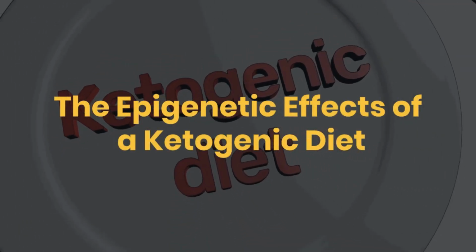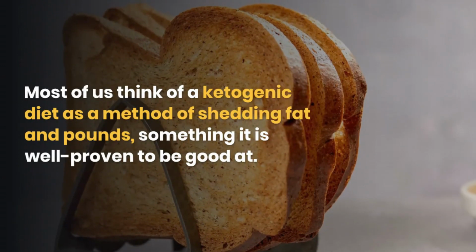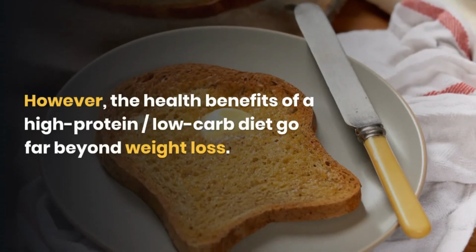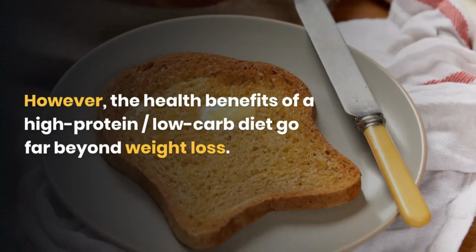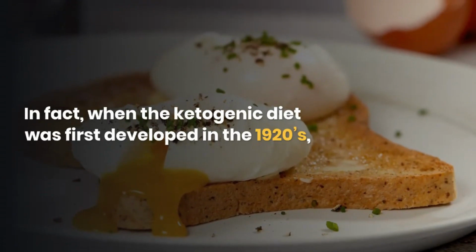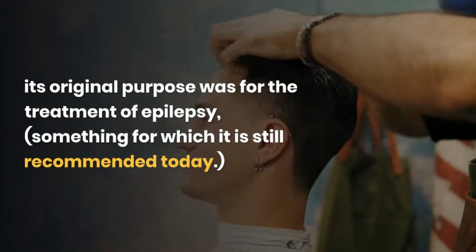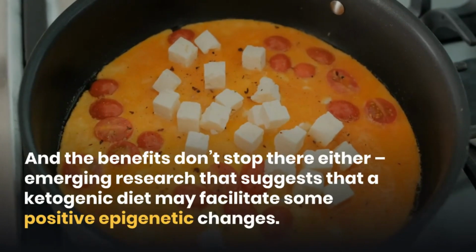Epigenetic effects of a ketogenic diet. Most of us think of a ketogenic diet as a method of shedding fat and pounds, something it is well proven to be good at. However, the health benefits of a high-protein/low-carb diet go far beyond weight loss. In fact, when the ketogenic diet was first developed in the 1920s, its original purpose was for the treatment of epilepsy, something for which it is still recommended today. And the benefits don't stop there either.